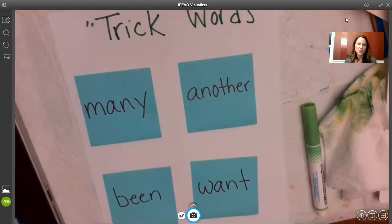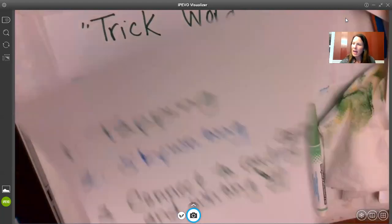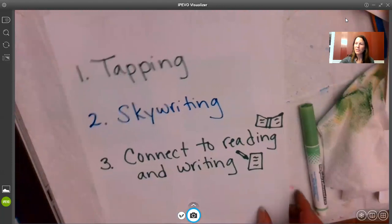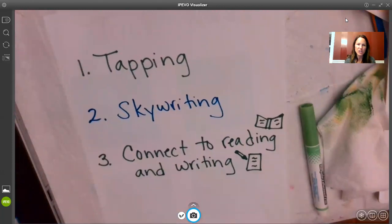Research shows that if we can involve the body in ways like that, it can help with remembering those words. So that's another thing that you could try at home if your student or your child is having trouble with just remembering the trick words through the flashcards.